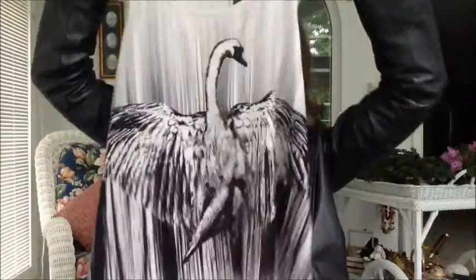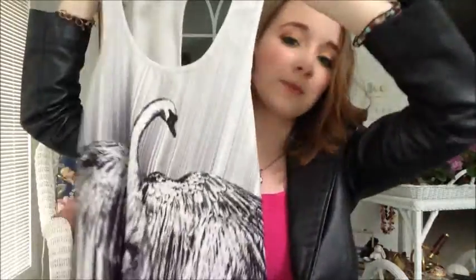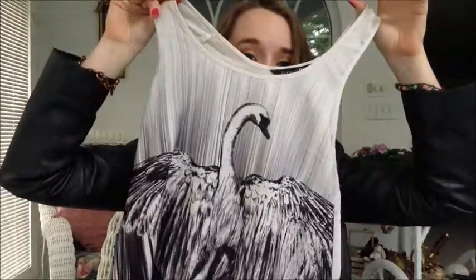And this I got, and I know this is no longer available at Forever 21, but I found it. I think somebody returned it, so they had to sell it. But I still had to pay for it full price, and it's not even my size. It's a medium. But I wanted this so bad because look at that swan. It reminds me so much of ink paintings, and I love ink paintings. I love doing ink paintings. So I went ahead and I got it.